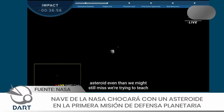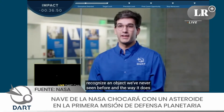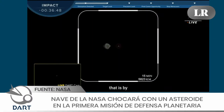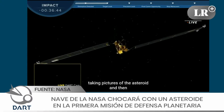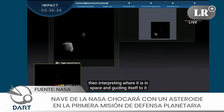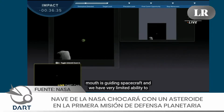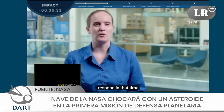We're trying to teach a computer how to recognize an object we've never seen before. And the way it does that is by taking pictures of the asteroid and then interpreting where it is in space and guiding itself to it. The spacecraft is controlling itself, SmartNav is guiding the spacecraft, and we have very limited ability to respond in that time, so it has to do it all by itself.